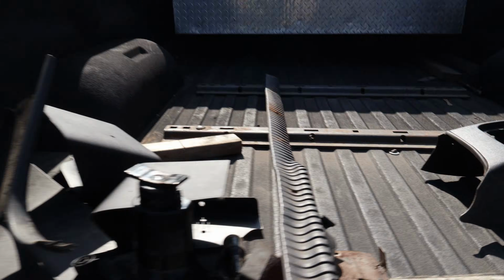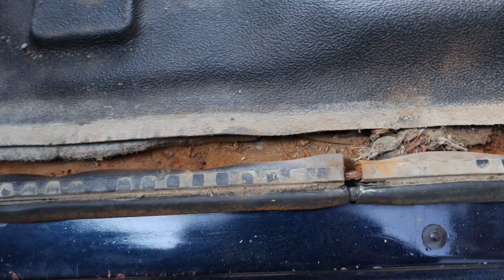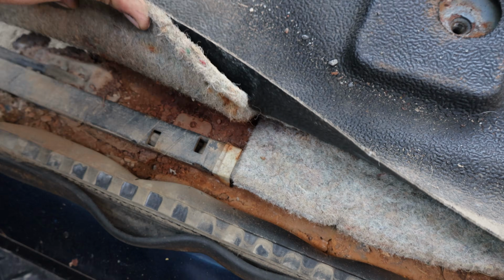Okay, I pulled up that trim, and at first glance, this floor I knew wasn't perfect, but I'm scared to pull the carpet up now. What do we think, Cookie? How's this gonna go? This is gonna be bad. I just know it. Oh yeah. Oh man. Yeah, it's pretty bad.